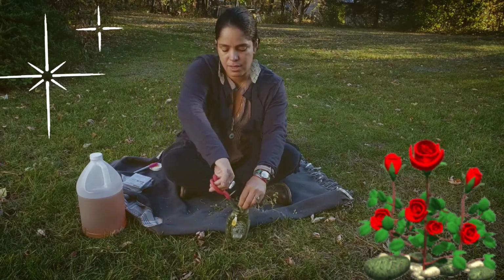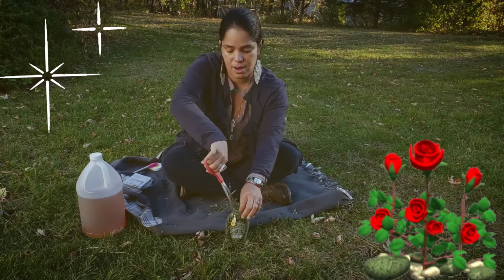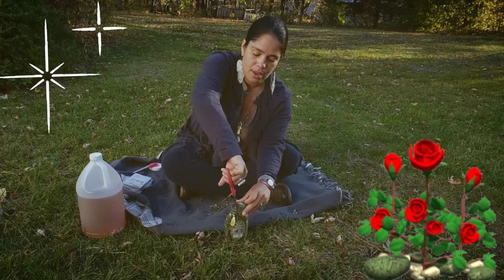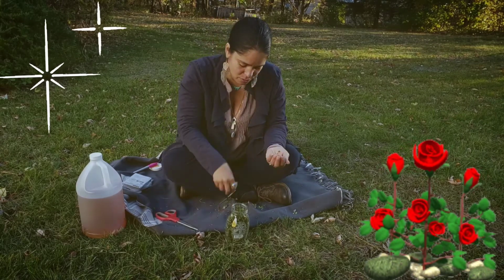I am stuffing this little jar. It's about 16 ounces, and then I'm going to fill it all the way to the top with vinegar, and then I'll label it. And after labeling, I will put this in my cupboard for about 6 weeks, and then voila, it's ready to be used.